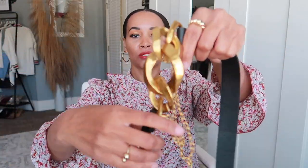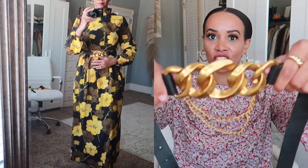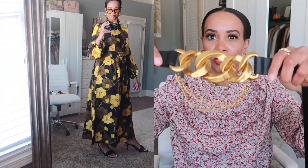All right, and the last piece I got is a belt, and I purchased this to cinch in the waist of oversized pieces, and it has this crisscross detail. I saw something similar to this on the Zara website a while back, and I didn't get a chance to get my hands on it, so I saw they had it on SHEIN, and I love the detail. The gold is not too shiny and cheap looking, I feel like. It kind of looks like antique gold a little bit, so it's not really shiny and cheap.